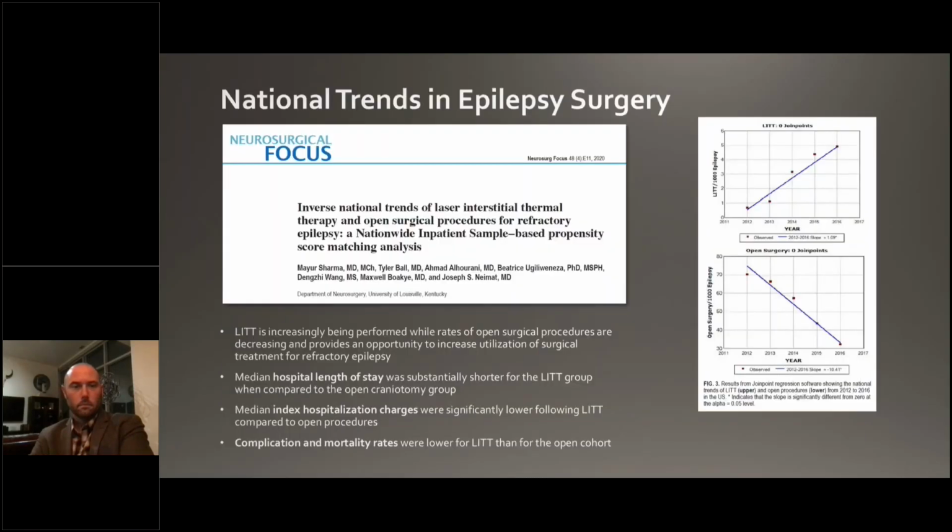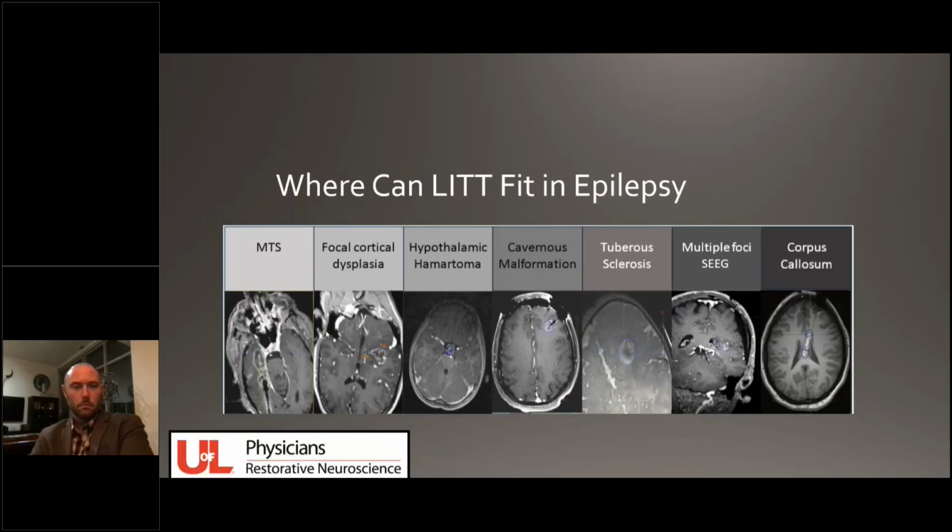I lost one there. Well, the previous slide that I fanned through, thank you. This is a number of different applications of laser ablation in situations of epilepsy, the most common being MTS. Focal cortical dysplasias have been treated very effectively with laser ablation. Hypothalamic hamartoma, there are a large series of these procedures, and that I think has gained some prominence in the treatment of that disease. Cavernous malformations, there are several small series.